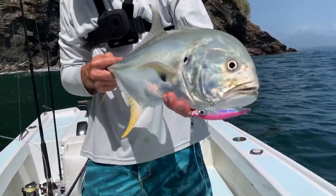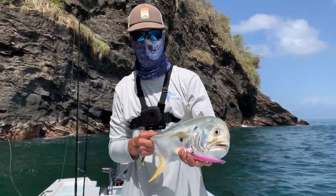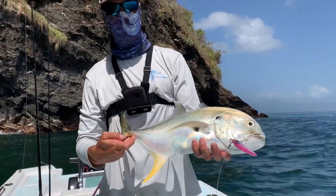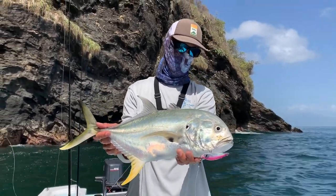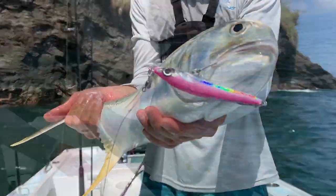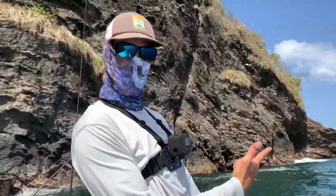Oh yes, first fish on the Bullet 100, Reese! First fish. Nice. Nice fish. That's a shot there. Nice one. The Bullet 100.